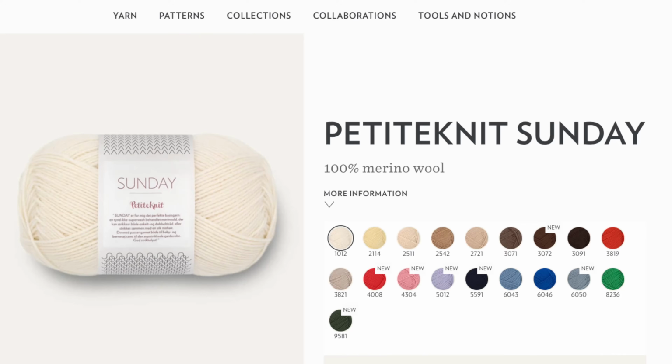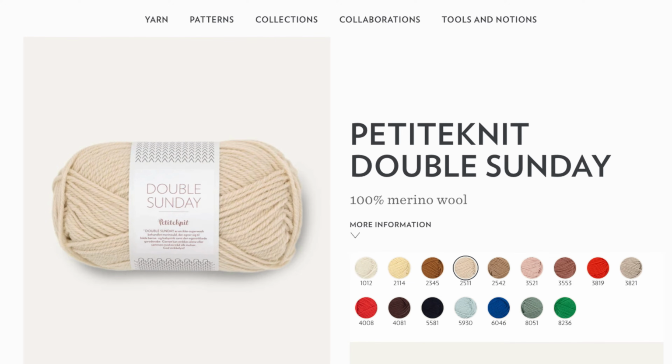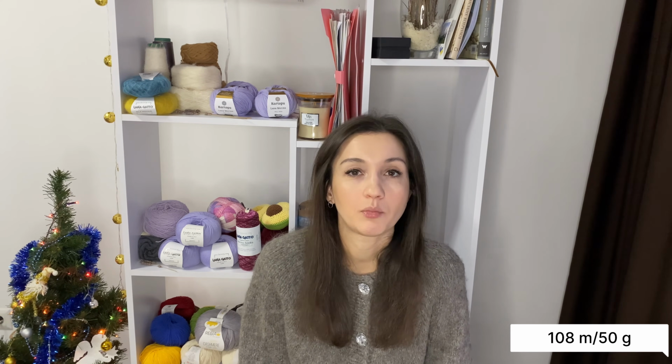I have already selected the yarn that I want to work with, and it's Sunday from Sandnes Garn. I was also considering double Sunday, but I'm not really a fan of weaving in a lot of ends, and considering the fact that double Sunday is shorter, a bit more than 100 meters per 50 grams, I decided to go with 2 strands of regular Sunday by Sandnes Garn. So I'm expecting the delivery really soon and can't wait to touch it because it's the first time I will be working with this yarn.